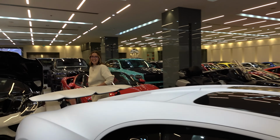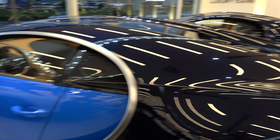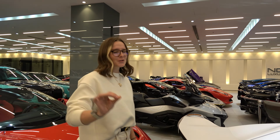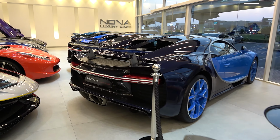Hello. Hi, and welcome to Nova Luxury Cars, where we are housing some of the most exclusive vehicles, and today you will see it as we display seven Chirons in one row under the same roof. Wow. That's probably your first time to see that many Chirons lined up in one place. Yes, it's epic.